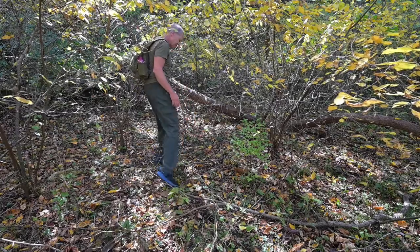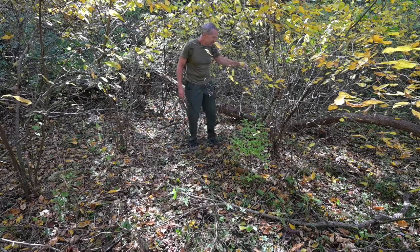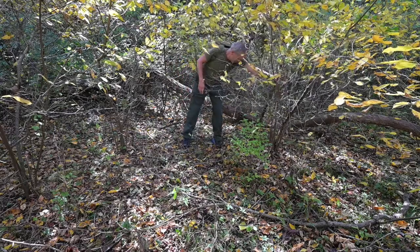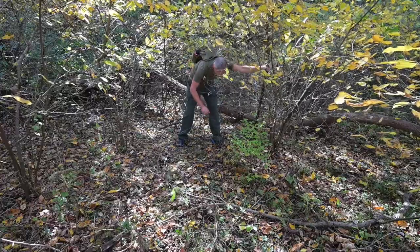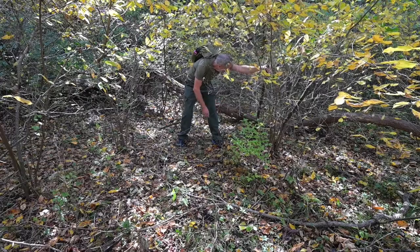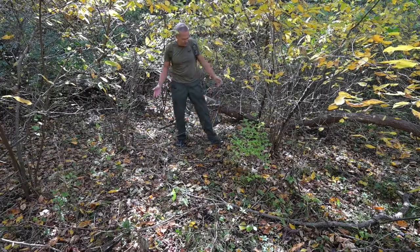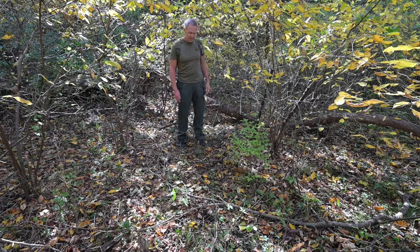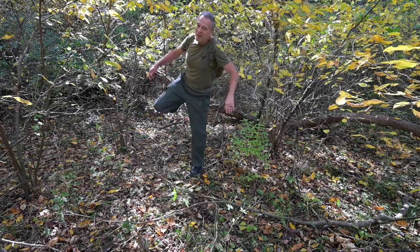Wow. Barbed wire fence. Look at that. One, two, three, four. Four strands of barbed wire on a fence on a T-post. Way out here in the middle of nowhere. You never know what you find out here.